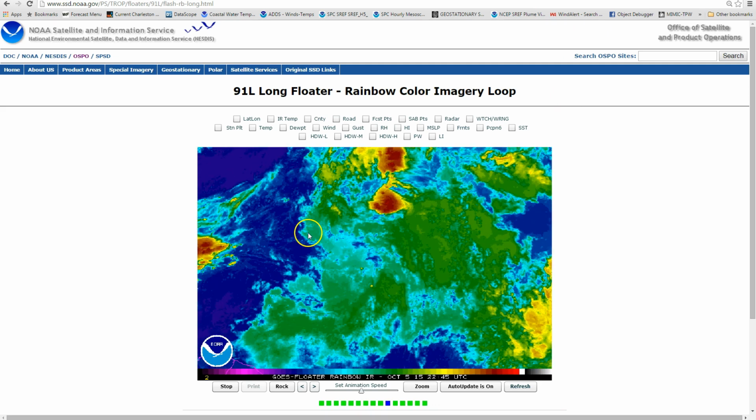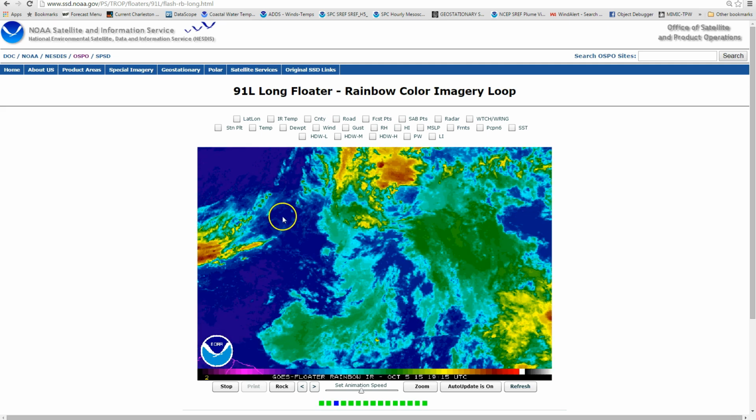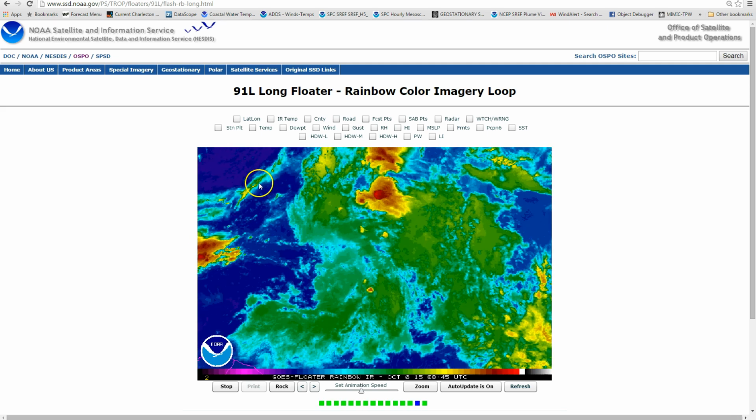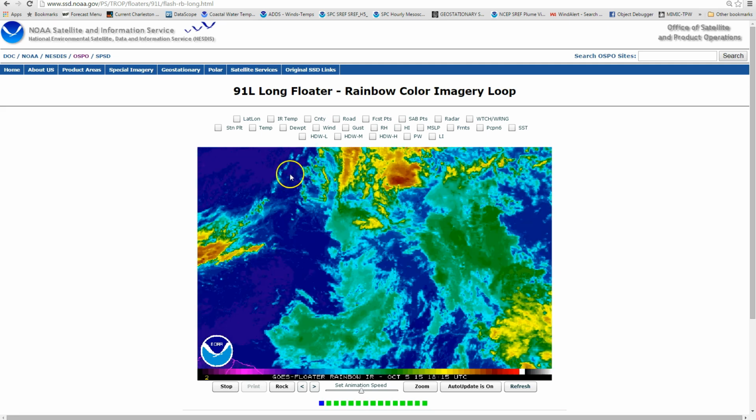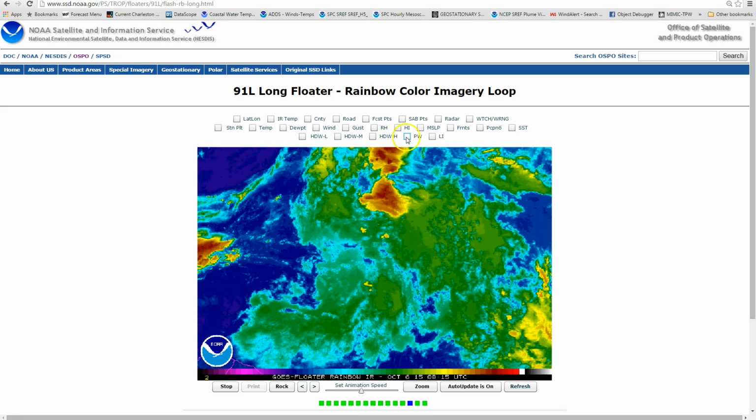There's no organization to the storms as the convective blobs remain off to the north. You can see the upper level shear coming up across this way from the southwest to the northeast, and then some of the cloud tops peeling off to the north.